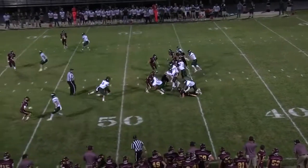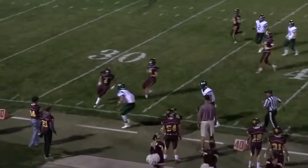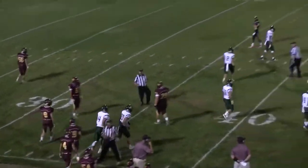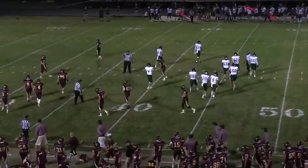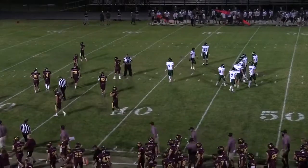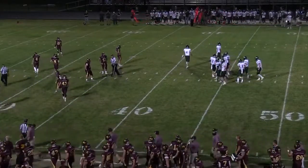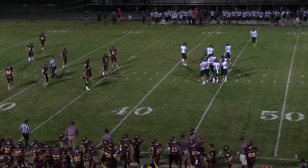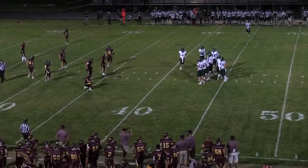Mace fakes the handoff again, works left side, has some blocking in space, inside Mount Pleasant territory to the 40, and he'll stiff arm a defender out of bounds to the 36-yard line. Going to make them adjust their defense, aren't we? So 17 yards again, back-to-back 17-yarders, almost identical plays. And a 3rd Pella first down on this series as they started at their own 5, and they are marching the ball down against this Mount Pleasant defense, tied at 7.